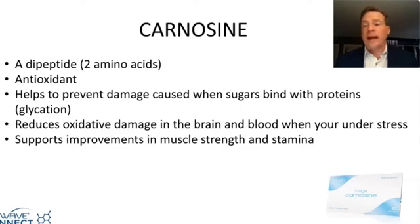Now, when we're looking at aging and we want to get benefits today, one of the things that we found in our studies is that when you use the carnosine patch, you're going to see improvements in muscle strength and stamina your very first week. So this is not something that you have to wait years to see the benefits. You can actually get improvements, measurable improvements, your very first week.